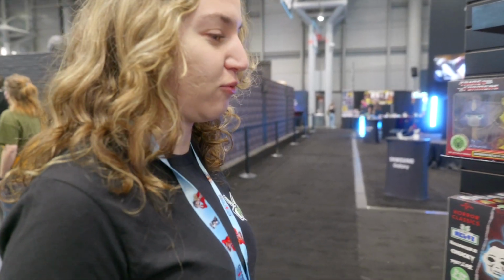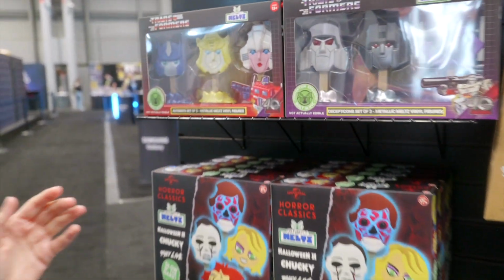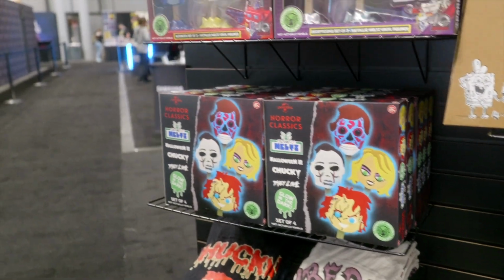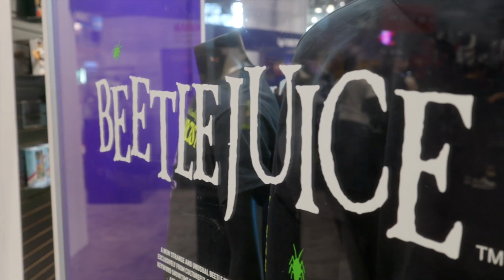We started off with the Teenage Mutant Ninja Turtles ones. Last year we did a special con exclusive 4-pack that sold out pretty much right away. And this year we're debuting a couple more new lines. So we have Transformers, we got Universal Horror, and then we have SpongeBob.